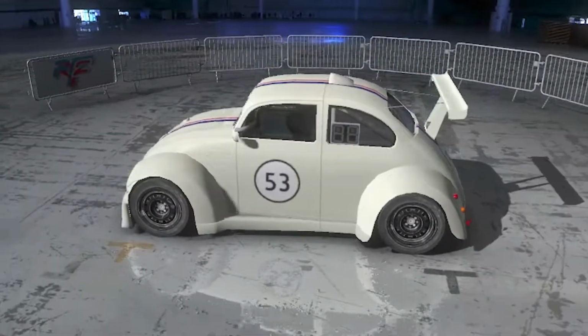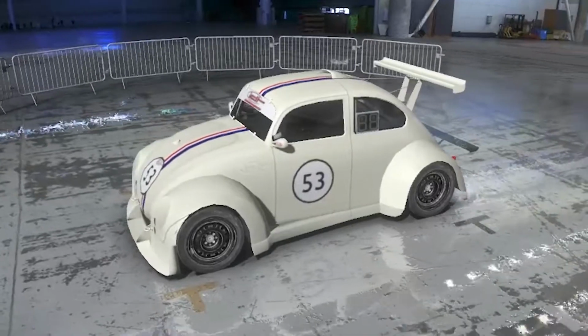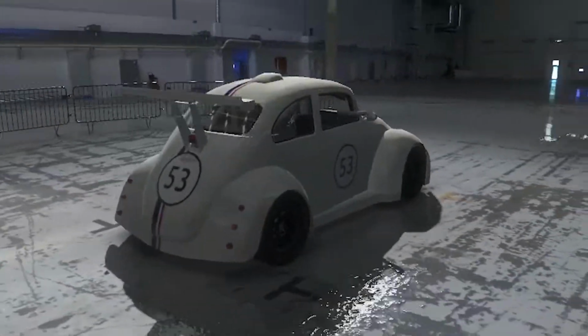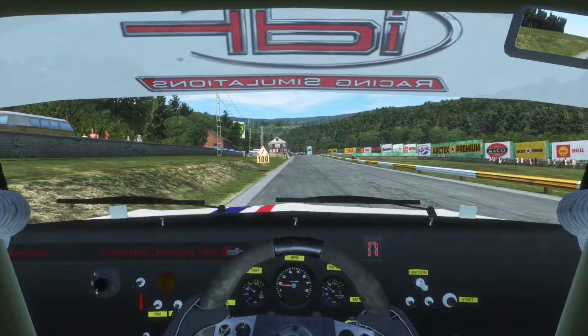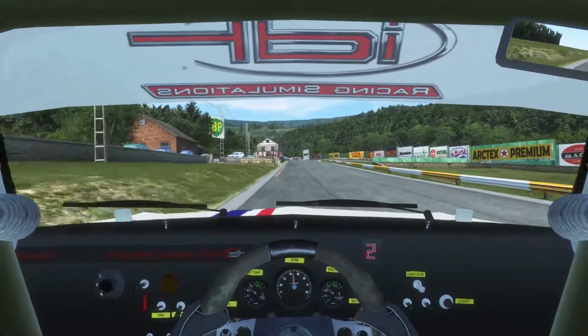We're going to try something a little bit different. rFactor 2. We're going to go blasting around the fields of Belgium in a Volkswagen Beetle. A Fun Day Cup, the 1966 version of this Volkswagen Beetle. Of course, Spa's changed a little bit over the years. Go for a blast around the old lap.